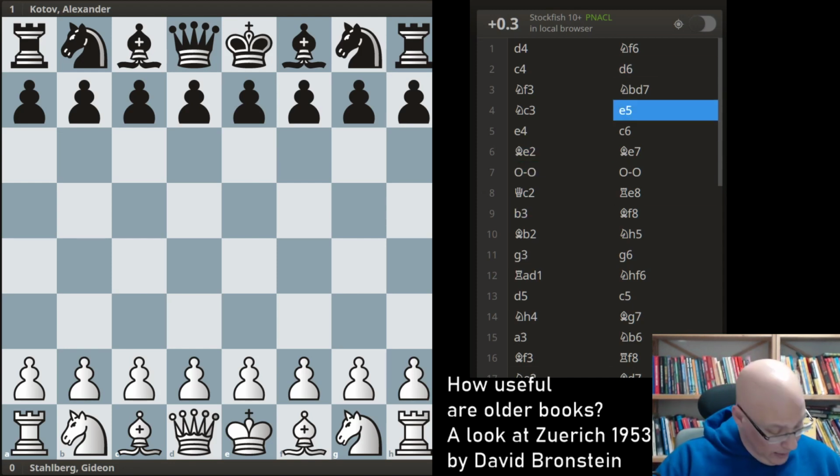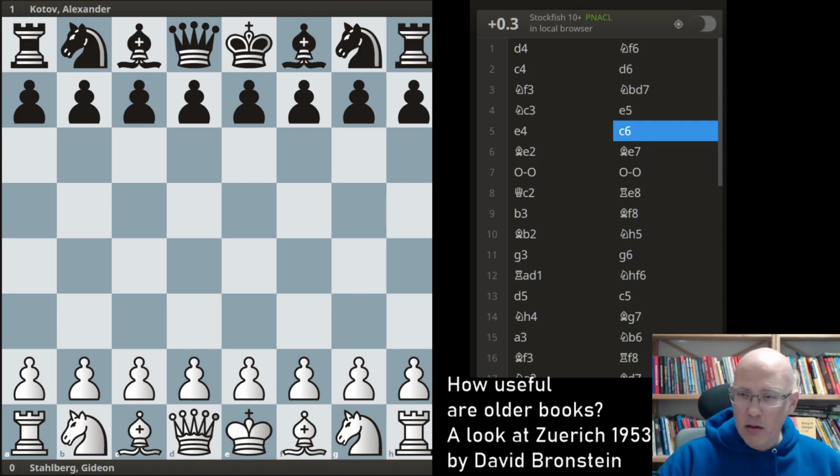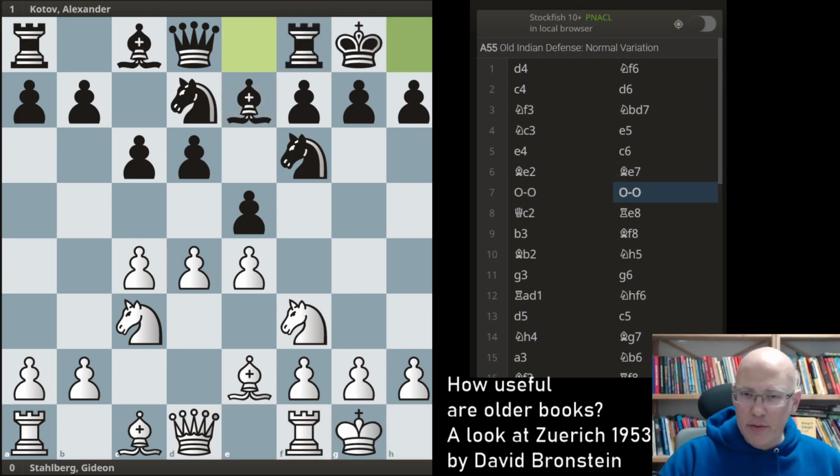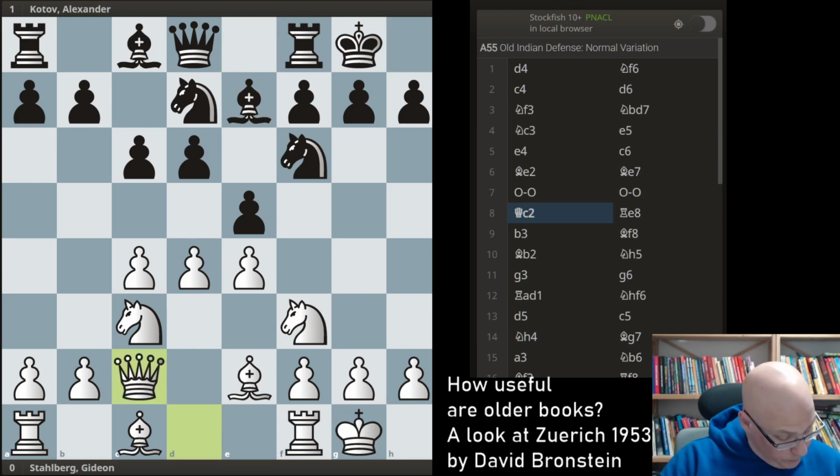We have an old Indian defense. And I'm going to give you Bronstein's annotation here. It says bishop e7. The king's Indian bishop should go to g7, and later it gets repositioned to that square. Yeah, it's true. The old Indian is a different opening to the king's Indian, but I think it's essentially not wrong that the bishop would be better on g7. So, we have castles, queen c2, rook e8, b3.